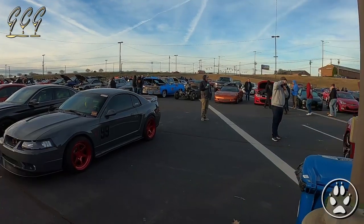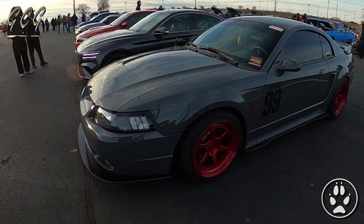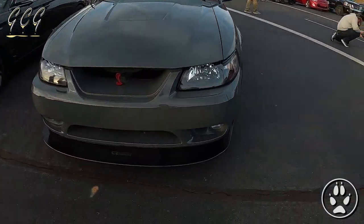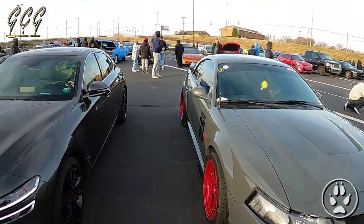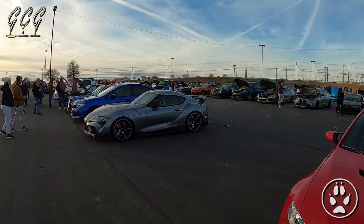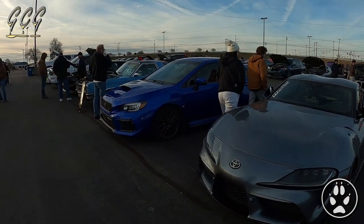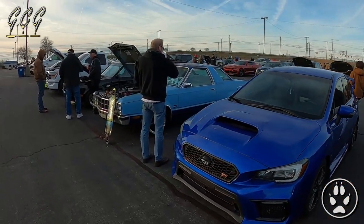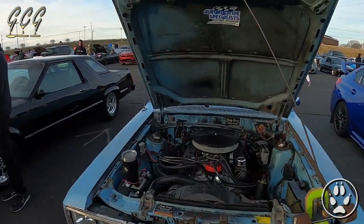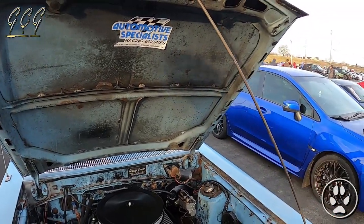Over there. Wait till we get to that second row. It's gonna be a good one. Okay, we got a pretty good looking Mustang here. I like these side skirts, or whatever you want to call them, air splitters. We're gonna make one that'll fit the Fairmonts. Futura. It's got thequestlife.com.